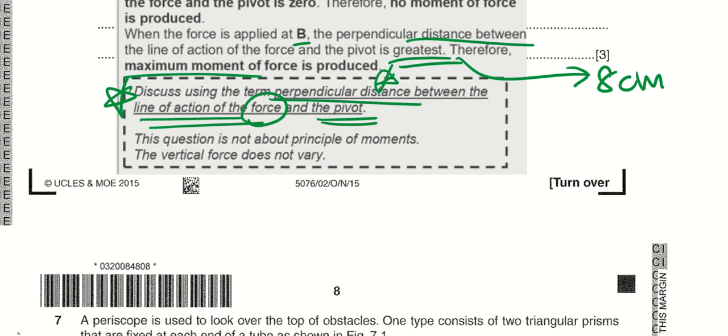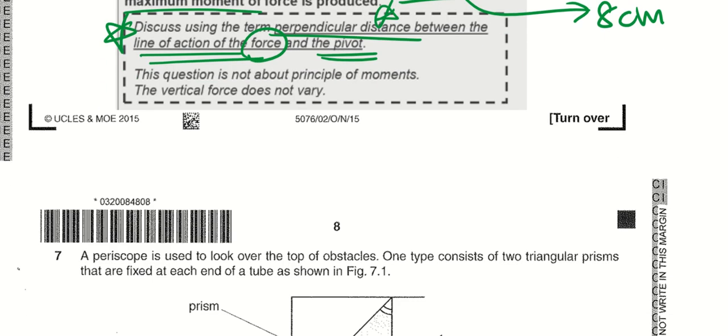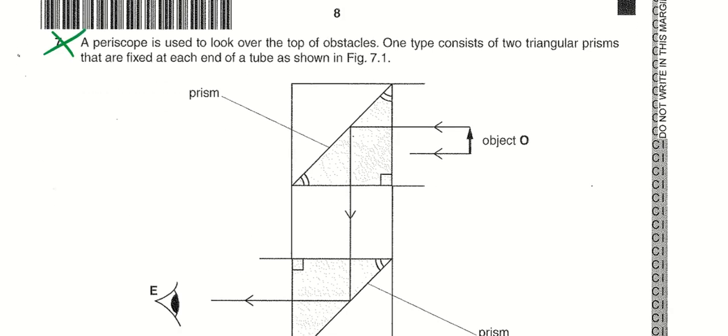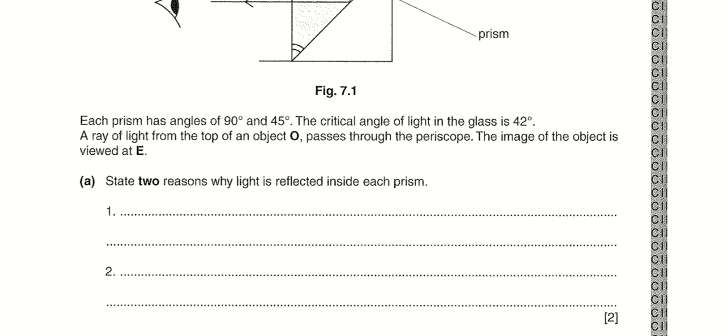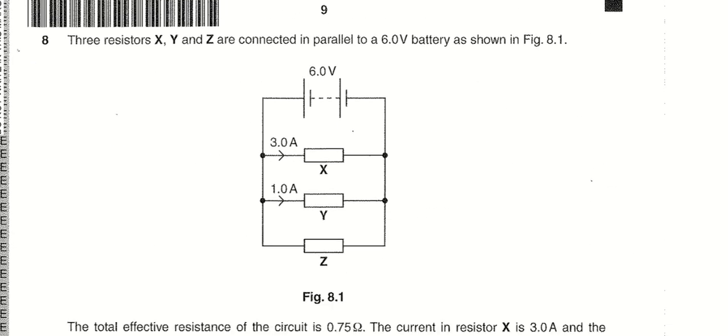Okay, so this question is not about principle of moments, so the vertical force does not vary because they didn't say anything about changing the force. So these are what some candidates actually made mistakes. Okay, the periscope here is not tested, out of our syllabus, because they talk about critical angle, no longer in our syllabus. Now we go to this question 8.